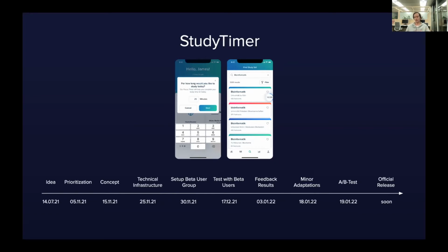So there was an idea. In an Asana board, there was an entry from a founder: study timer. I think there was no description, or something like, we should have a study timer. Then it was lying around for some time, and we got some qualitative feedback from user interviews where they said they want to try it, that it helps them if they put their alarm on for how long they want to study.